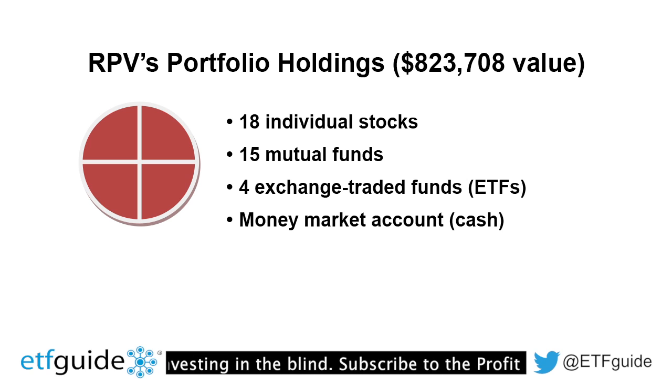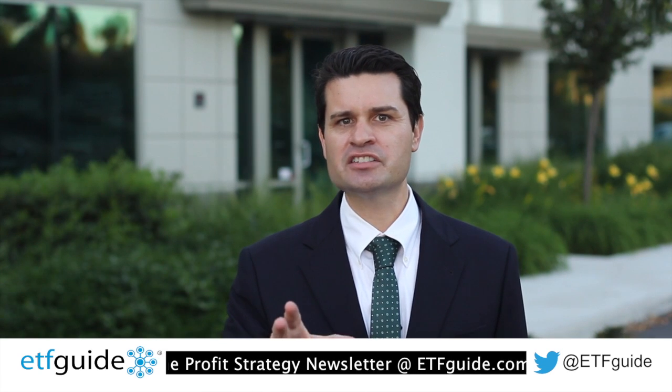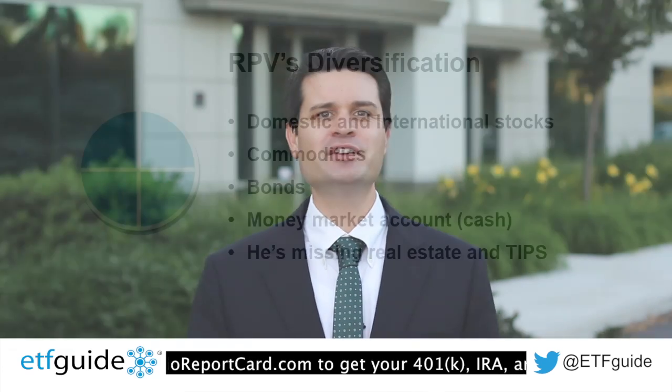What kind of grade will RPV get for his portfolio report card? Before I assign him a final grade, let's see how he does in 5 key areas. Let's begin with diversification. Now, the hallmark of a diversified portfolio is that it's never concentrated in one stock or one mutual fund, but rather has adequate exposure to all the core or major asset classes. So how does RPV do?